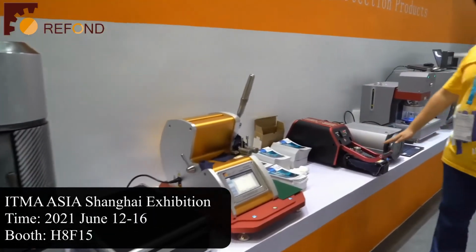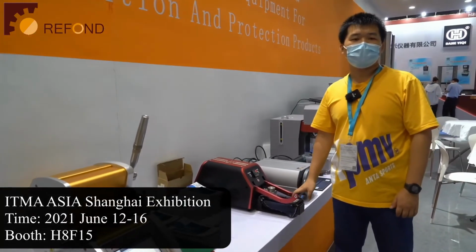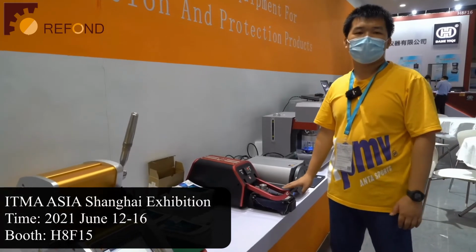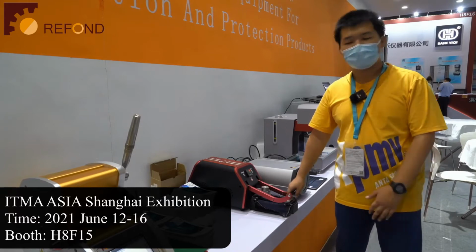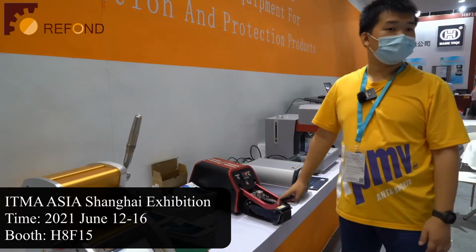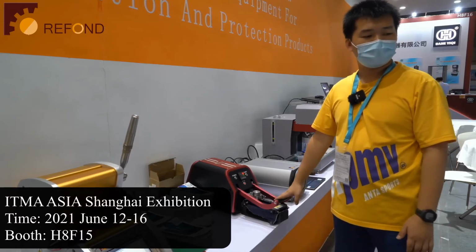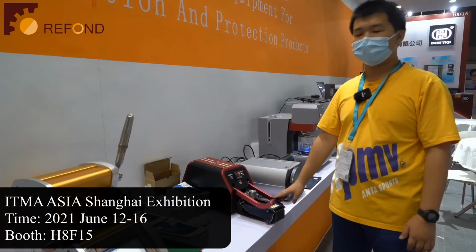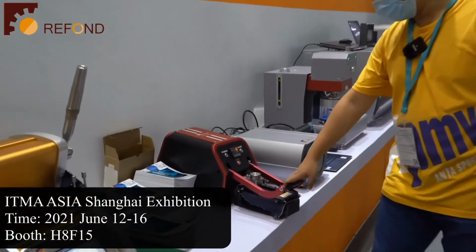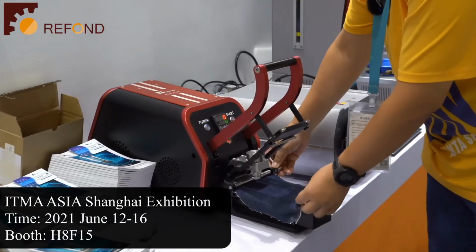And then the next one here we will introduce is the electronic Crockmeter. It is usually just called Crockmeter, and it is for testing the colorfastness to rubbing. A lot of us might be familiar with this machine, but in our machine we also made a lot of innovation, and we also have a patent for this too. So the sample can be clamped very easily.